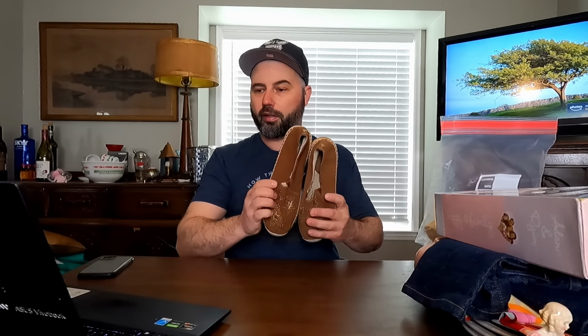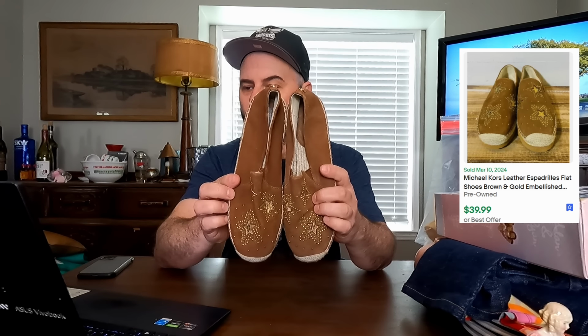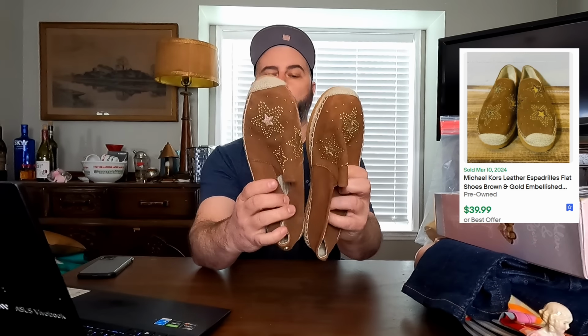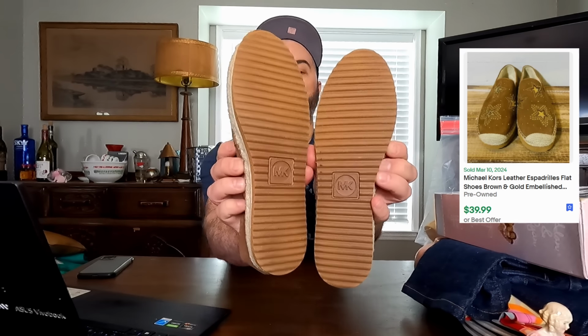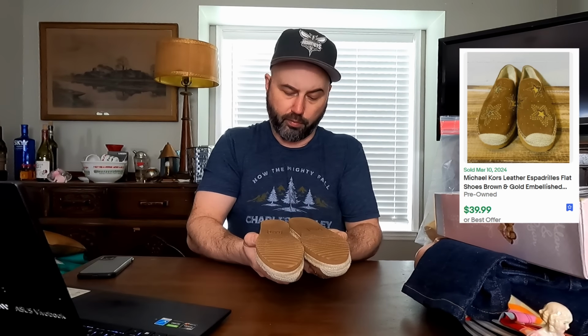Next is a pair of Michael Kors leather flat shoes, brown and gold embellished stars. See them pretty good there. Got the Michael Kors on the bottom. These do not look like they were worn at all, or there would be scuffs on the bottom. So these sold for $28.50.